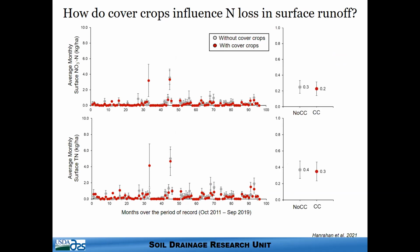And when we compared these average monthly totals over the period of record, we did find that there was a 9% decrease in nitrates, surface nitrate losses, and a 6% decrease in total nitrogen losses from fields with cover crops to fields without cover crops. But again, these were not statistically significant. So there was not a strong influence of cover crops on nitrogen loss in surface runoff.